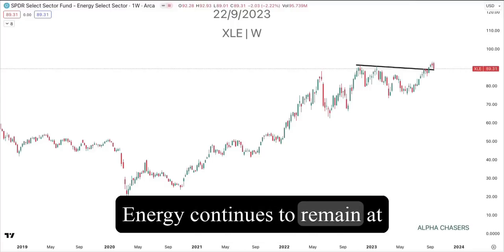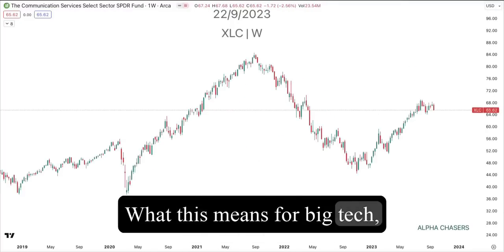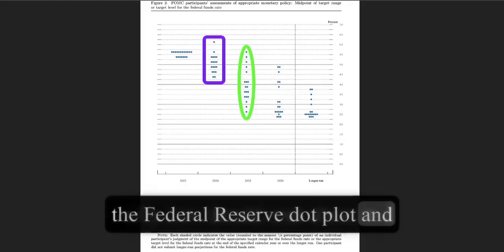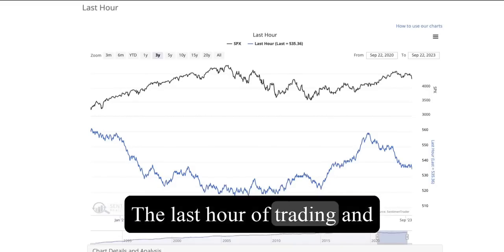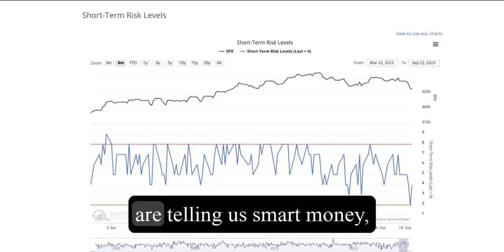Energy continues to remain at highs, while retail could break down. What this means for big tech. The Federal Reserve dot plot and why you should care about it. The last hour of trading and what it's telling us going forward. Short-term risk levels and what they're telling us.